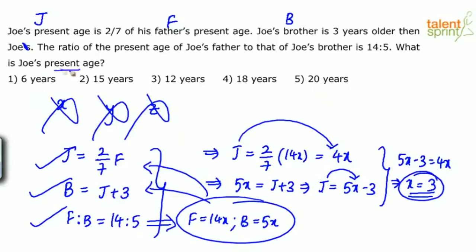But anyway, we have to find out Joe's present age, J. What is J? See, you can take J as either 4x or 5x minus 3. So J will be equal to 4x, 4 into 3, 12. Option 3 would be the answer.